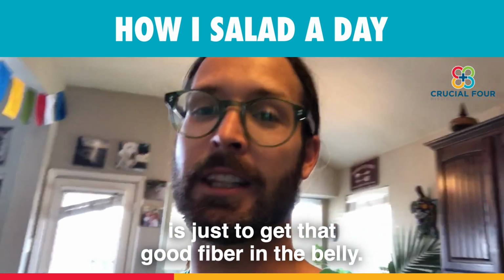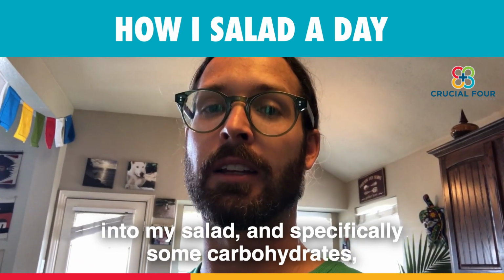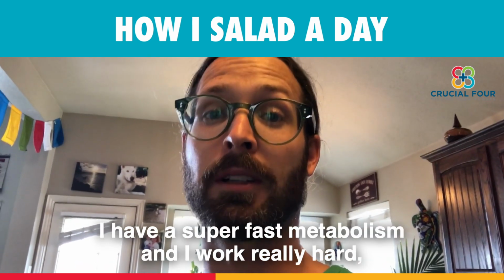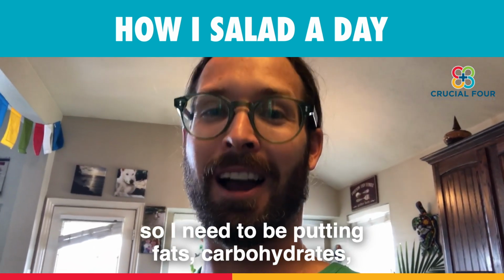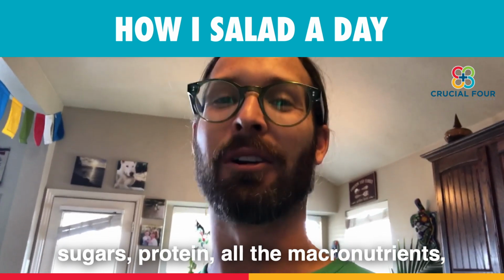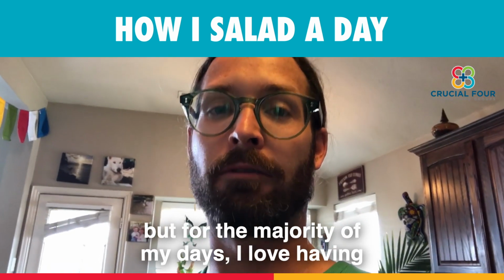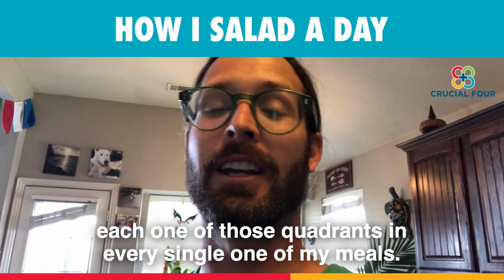And the reason why is just to get that good fiber in the belly. But I also like to incorporate animal products into my salad, and specifically some carbohydrates. The reason I like to do that is because I have a super fast metabolism and I work really hard. So I need to be putting fats, carbohydrates, sugars, protein, all the macronutrients I like to have in almost every single meal. Now, if I was doing a fast for a certain reason or a cleanse, then obviously I wouldn't do that. But for the majority of my days, I love having each one of those quadrants in every single one of my meals.